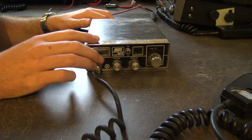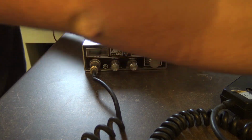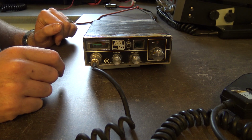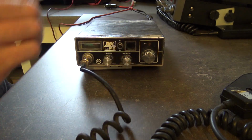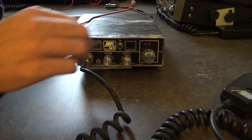Right then. I've got no antenna plugged in the back of it. I'm using a Sharpie here to prop it up a little bit so you can see it better. I've got it plugged into the power supply though. Is this off? Yeah. Turn the power supply on. All looks normal. Turn the radio on.